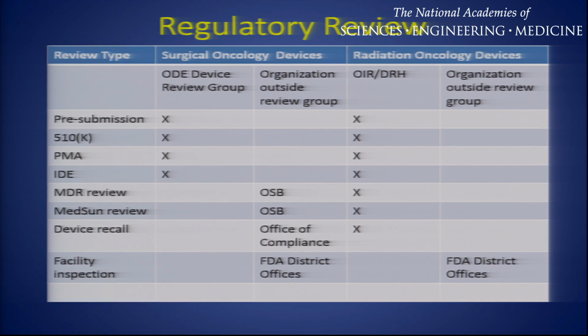So this table gives you a little bit of an idea of the regulatory process from cradle to grave and who does it. For surgical oncology devices, the pre-market submissions are handled by the Office of Device Evaluation. 510K, PMA, IDE, they're all handled by the ODE. The medical device reports are handled by OSB and ODE. MedSun, another reporting mechanism, is handled by ODE and OSB.